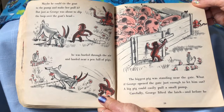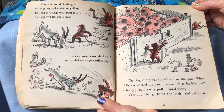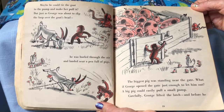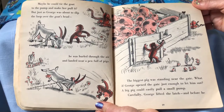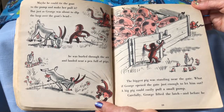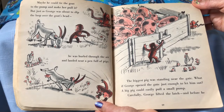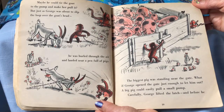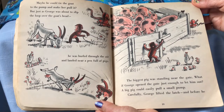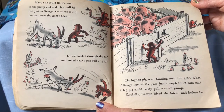But just as George was about to slip the loop over the goat's head, he was hurled through the air and landed near a pen full of pigs. Guess the goat didn't want to help. The biggest pig was standing near the gate. What if George opened the gate just enough to let him out? What do you think? Good idea? A pig could easily pull a small pump.